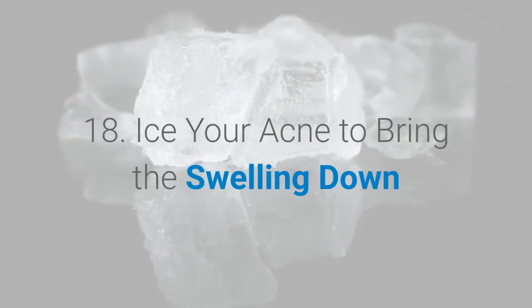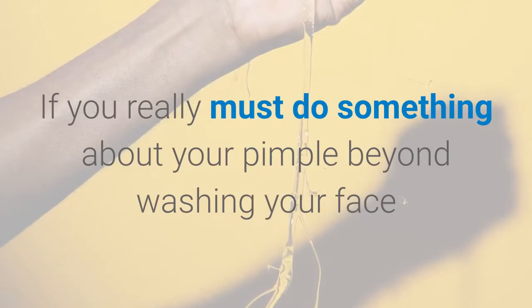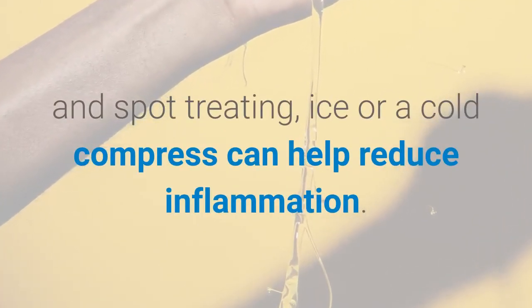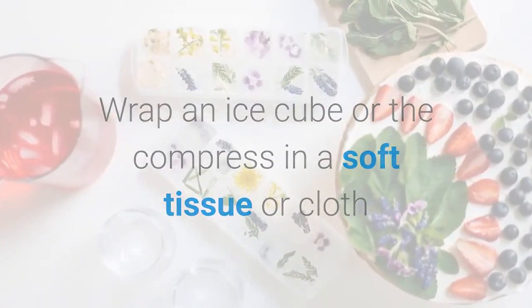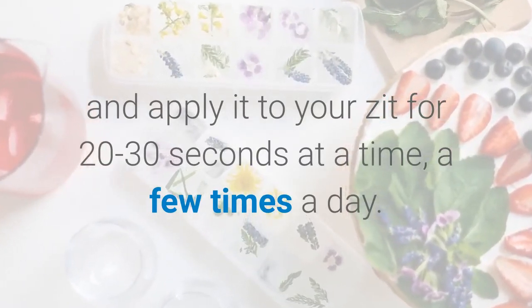18. Ice your acne to bring the swelling down. If you really must do something about your pimple beyond washing your face and spot treating, ice or a cold compress can help reduce inflammation. Wrap an ice cube or the compress in a soft tissue or cloth and apply it to your zit for 20 to 30 seconds at a time, a few times a day.